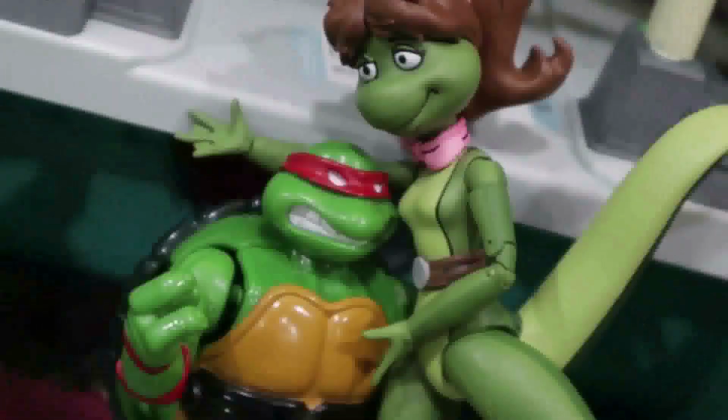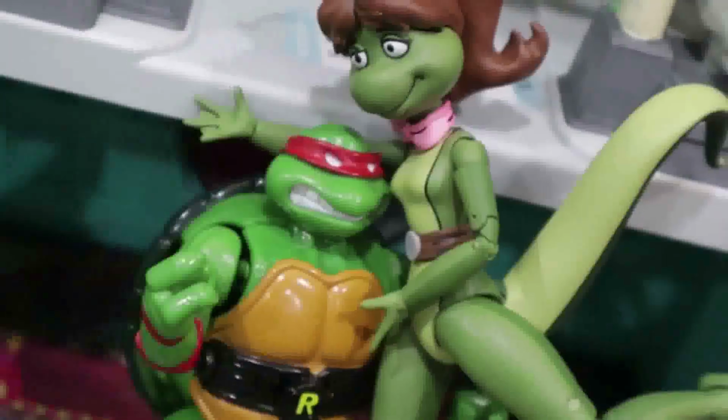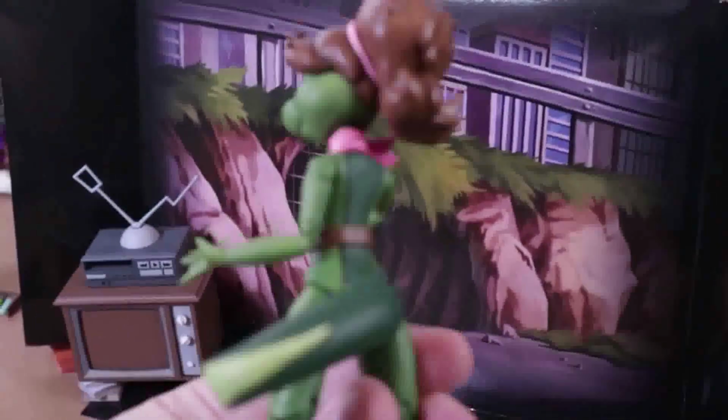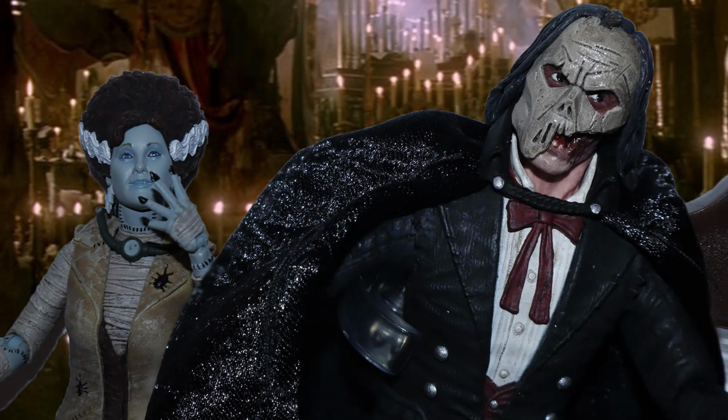Fun with Raph. Raph really enjoyed her. So she has some new accessories. It was fun to have her with Dirk. He was an interesting character. And we just had a lot of fun with the video with her. And she is a great figure, great articulation, good tail action, everything. Just absolutely loved her. Next up, it's Phantom Casey at number 7.